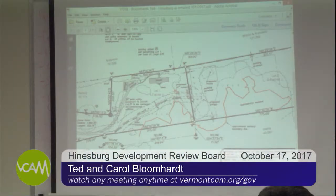Okay. I do have a question. On the same picture, the red is the actual wetland boundary, right? Right. So why is there a little tip of wetland split by the, because I thought you only built through the buffer.